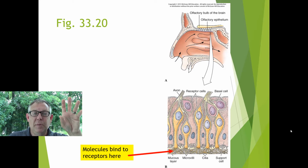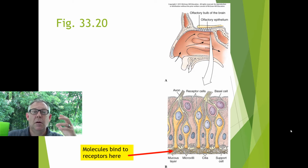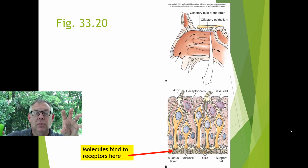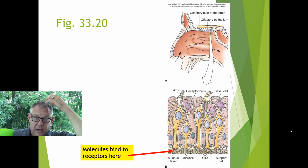And so if you open up enough channels to cause sodium to rush into that nerve, you can cause a nerve to fire. And then that nerve passes its signal to other nerves, and it goes to somewhere in your brain, and you can process that signal. And oh, that smells great, or oh, that smells awful. And of course, it's many molecules binding to different receptors, causing different neurons to fire, that all sort of come together and are interpreted somewhere in your brain.